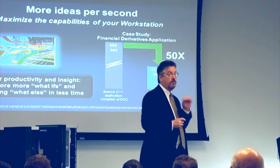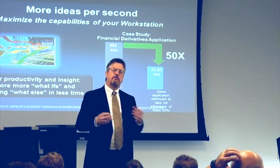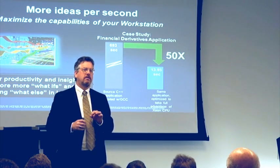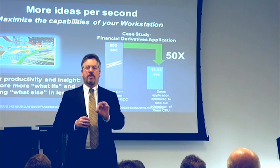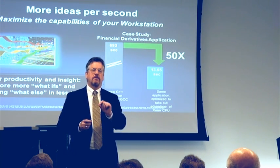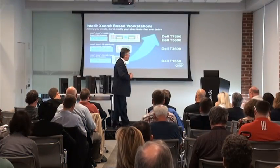This particular example is really telling. It's a financial derivatives model that was being used as a proxy on Wall Street for performance. And it took about 12 minutes to run. By adding 18 lines of code, we were able to drop that to run in 15 seconds, without adding power, without adding extra devices. There's tremendous capability today in these processors that we want people to be able to get the advantage of. And those are built into these new systems.